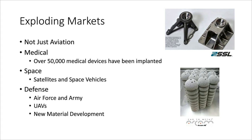now you start looking at other materials that are not easily made by traditional methods. A great example is titanium aluminide. With titanium aluminide, casting is very hard. You get a lot of cracking. But with additive manufacturing, some of these wonderful materials that have a lot of great benefits but cannot be manufactured traditionally can be made very nicely with this technology.